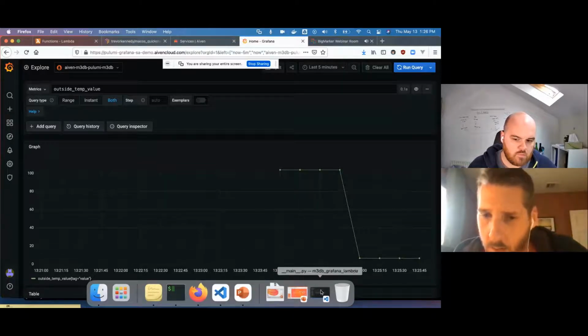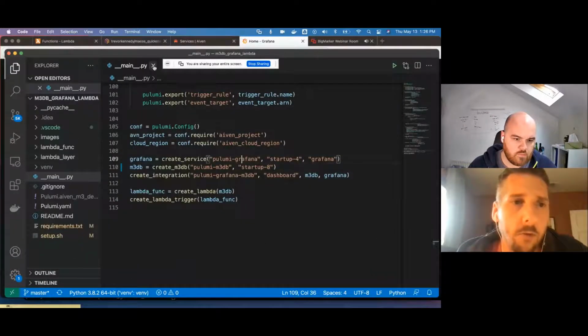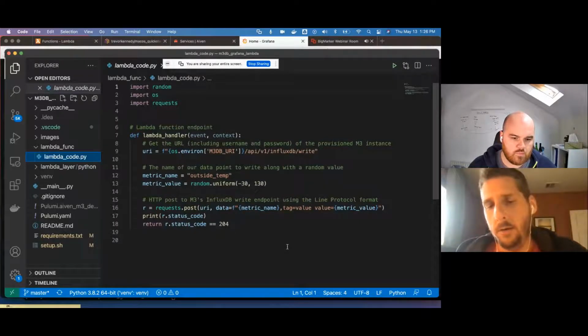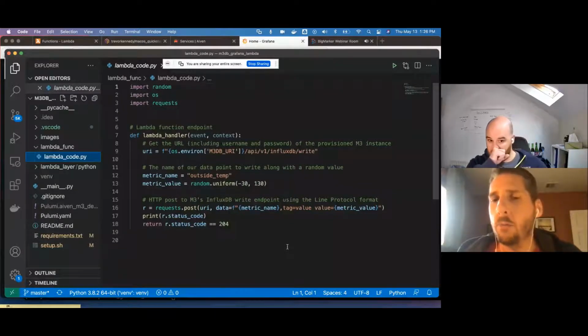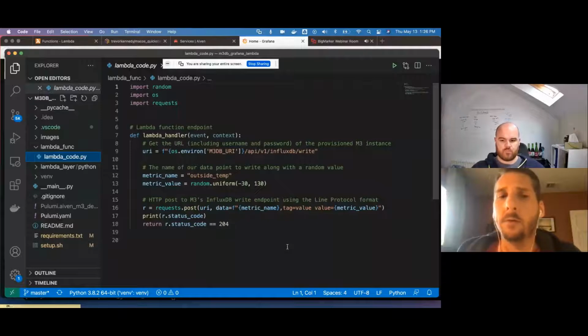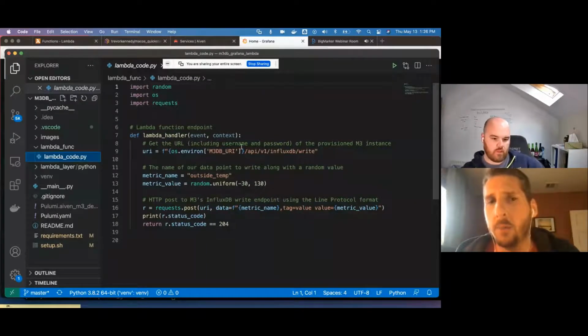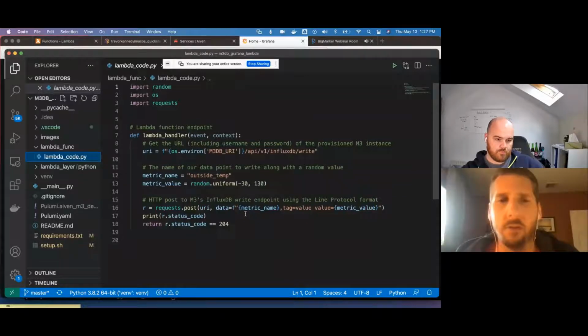Let me go back to my code so I can show you. Let me dive into the Lambda function here real quick. The good thing about M3 is that it's compatible with the InfluxDB line protocol format, which is essentially a CSV value in essence. And I just want to show this really is just maybe 8 lines of code, less because I have comments in here. It picks up the endpoint via an environment variable that was set in the Lambda function using Pulumi, creates a metric name, in this case outside temp, assigns it a random value, and then does an HTTP post to the right endpoint. And M3, you can connect it to Prometheus, so you can use it as a backend to Prometheus. You can use it in place of InfluxDB and Telegraf collecting metrics. So there are really a lot of options for using M3. But again, it's that simple to write to it.